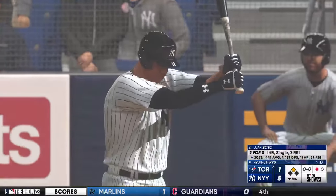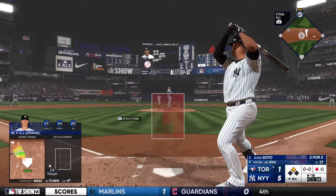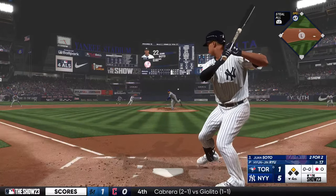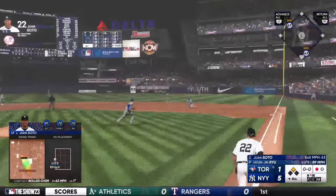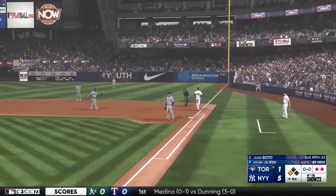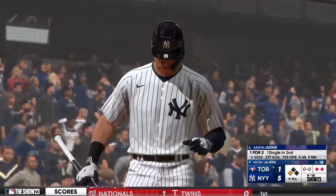Up next, it's Juan Soto. He's already homered here in this one. On the ground to first, Guerrero. Tosses to the pitcher covering the bag. They get the out on Soto.